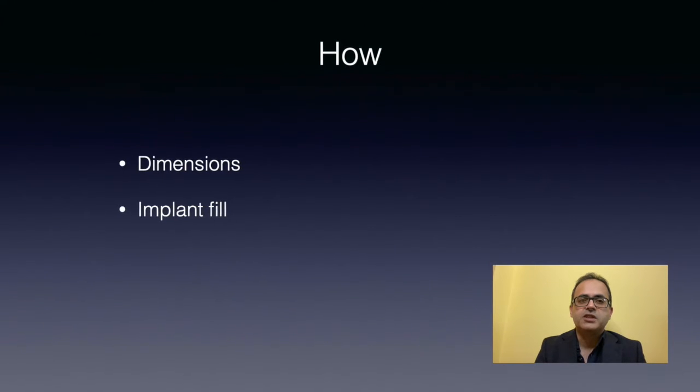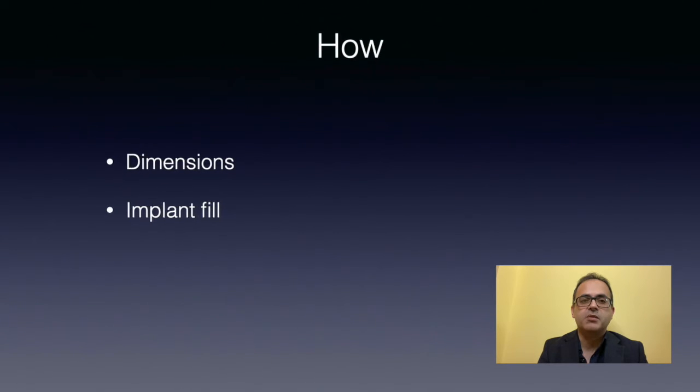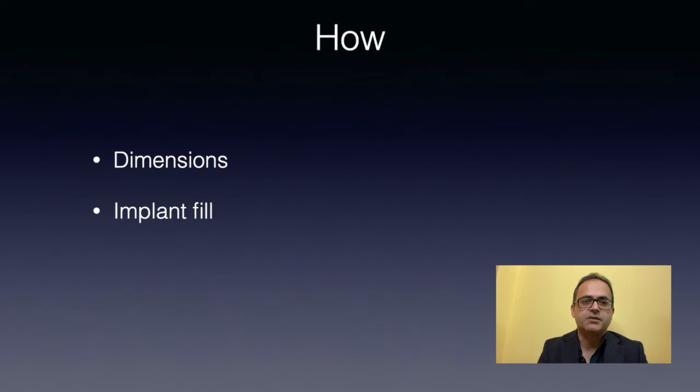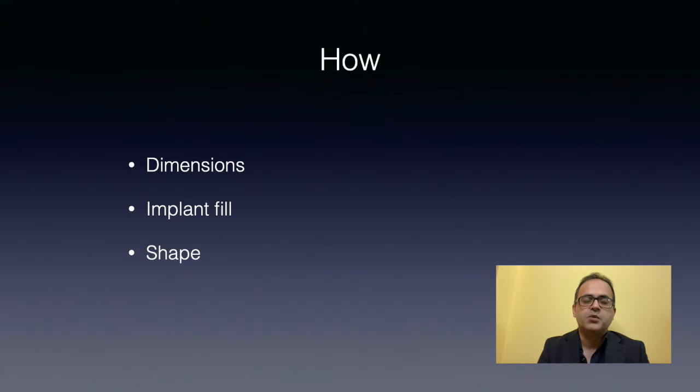The implant is usually silicone filled. I do not recommend saline fill as a choice for definitive implant. Of course, expanders are outside the scope of our current discussion. The next important decision is the shape, which may be round or anatomical.